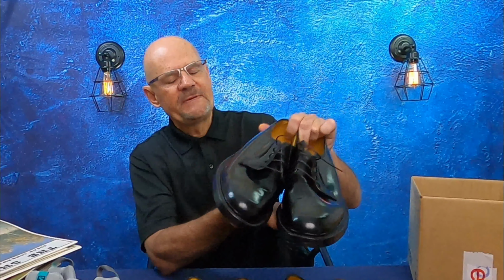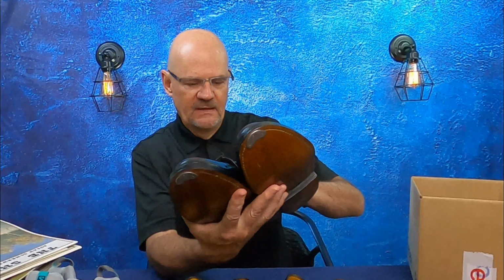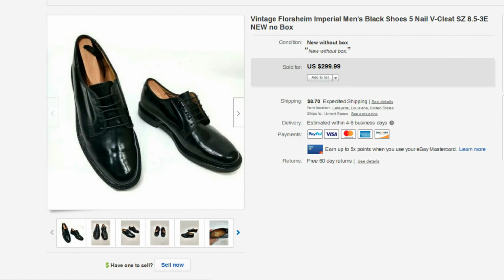This pair right here is made by Florsham. It's Imperial quality. They're brand new. They have what's called a 5-nail sole, and they have this V cleat. These are from the 1980s, and these are vintage shoes. I put these up for sale for $299, and they sold within 2 hours. That's right. I sold these shoes for $299, and they sold within 2 hours.